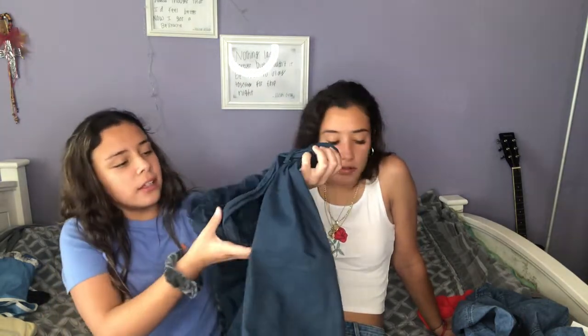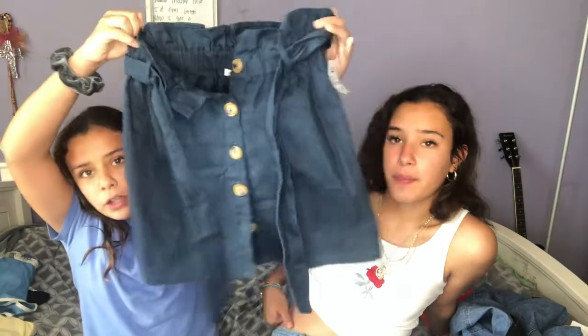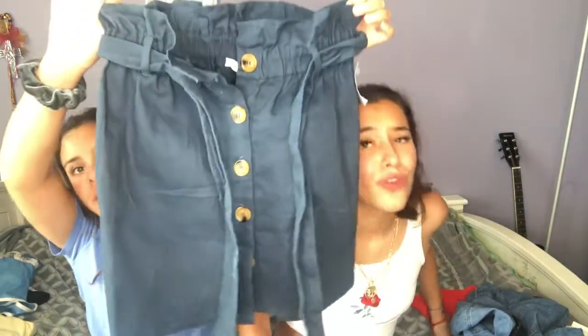And then it has like a little, it has straps, or what? That's a tie. Tie, yes, a tie. And you tie them together into a knot, and it's just really cute. It looks good on me in the try-on. You can't see how cute it is now, but it's so cute.